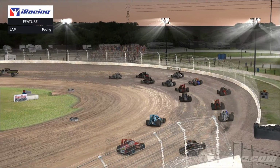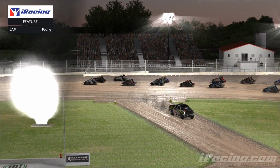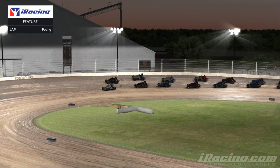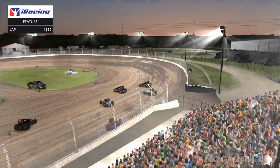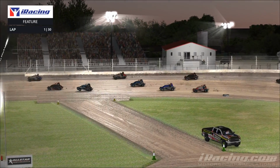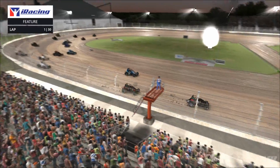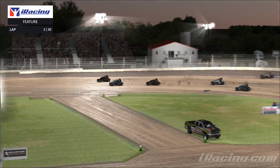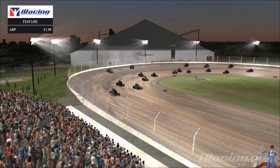Rolling around for this final pace lap. 18 cars. On the loud pedal, and we are green. Three and 4 wide through the middle of the field. Thomas currently in 2nd, the leader blinking out very bad. And actually that is Bailey Jones in that 2nd spot. Thomas has fallen back.